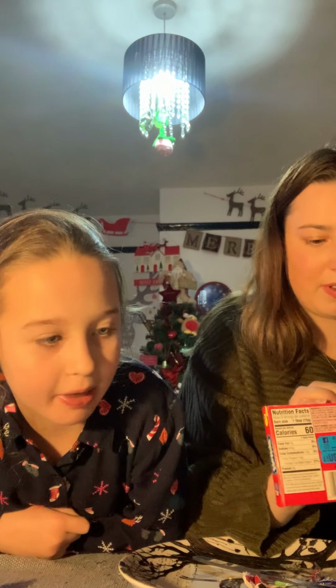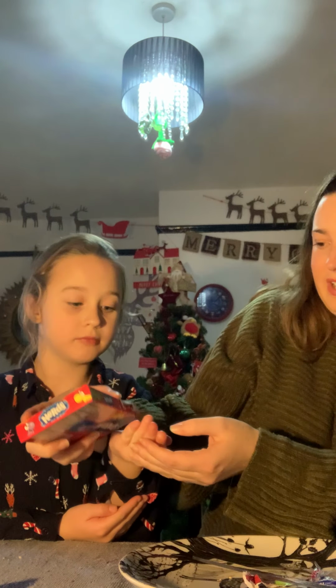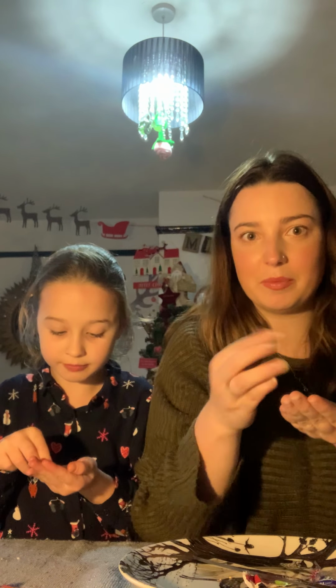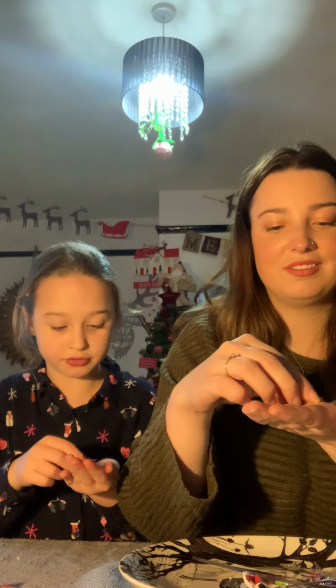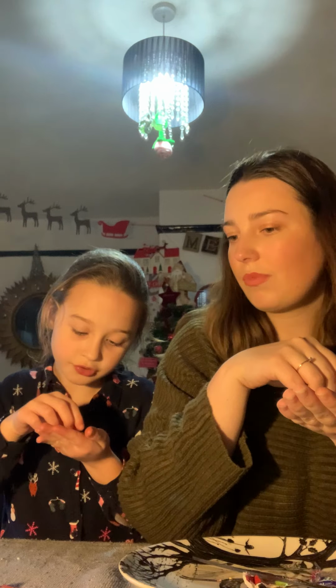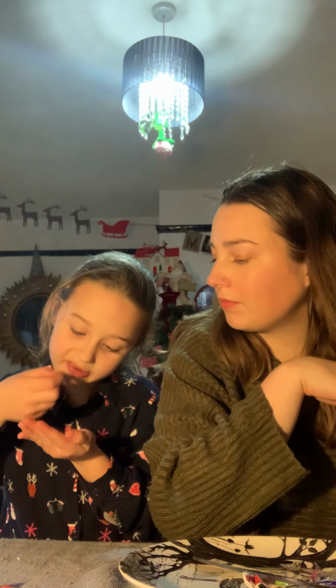Oh, hold your hand out. So these are rainbow, so I'm guessing they're all different flavours. Yellow is watermelon. I don't know what's the best way to eat these, whether we just put them all in at once, or do you need to eat different colours? You need to eat different colours. So should I just put them all in at once? No. Quite nice, though. Yeah, I like them. They're nice. It kind of tastes like Skittles.